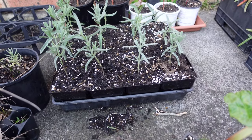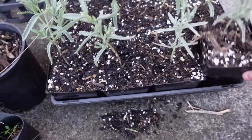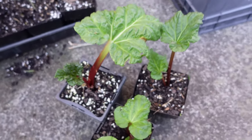I do have all of these lavender seedlings, but they just haven't developed a good root system yet, so I'm gonna have to wait a little while for those, but yeah, I'll take these down and see how they sell. And I'm also going to pick some rosemary and maybe some parsley to also take from our garden. Yeah, the parsley and the rosemary is looking really great, so I'll take a few of those.